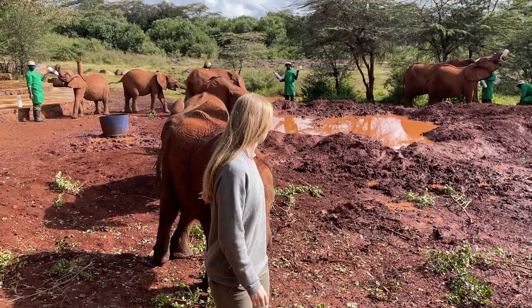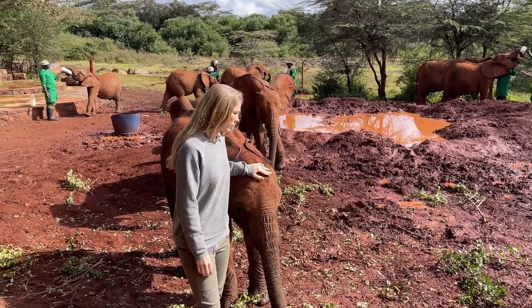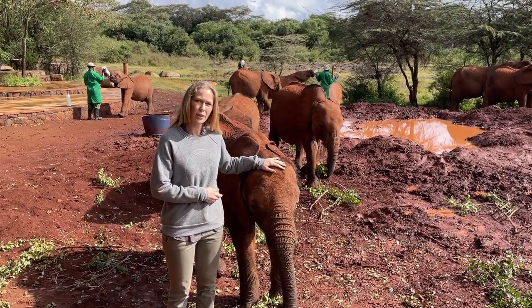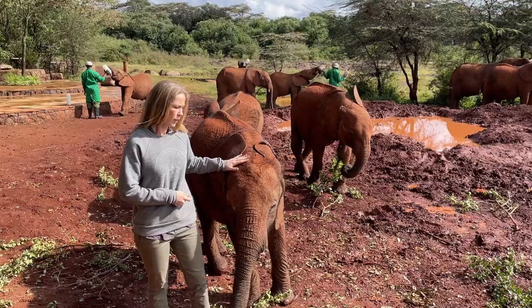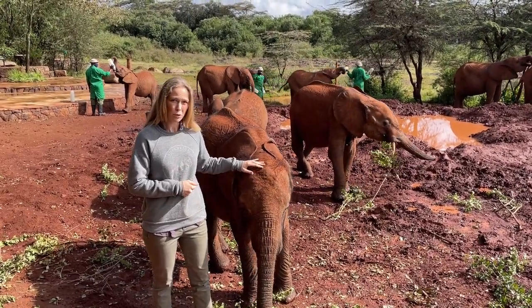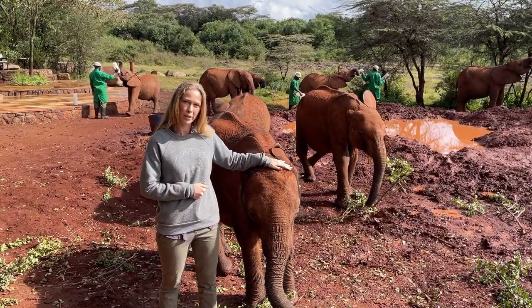Why are elephants orphaned in the first place? Obviously, a baby elephant is orphaned when it loses its mother and family. Elephants live in tight-knit family groups, so it has to be a pretty traumatic event to come between a baby elephant and its mother.